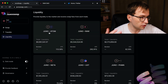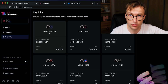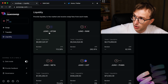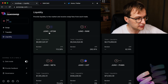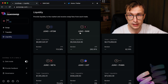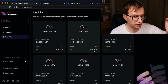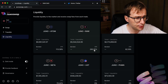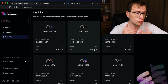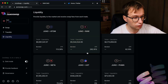So Juno Atom was the obvious choice. The pool with the highest liquidity is incentivized with two tokens. Of course, the Juno, which took part after the Juno voted to incentivize this pool. And we have also Juno and Raw, which is also incentivized with an equal number of Juno and way more Raw. So we have a much higher APR in this case, close to 300%. I expect it to drop maybe a little more, or maybe everyone who meant to add liquidity already added.